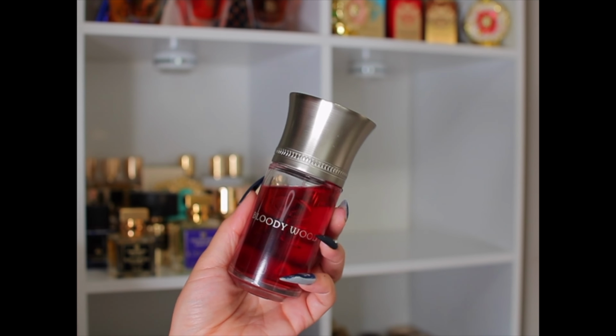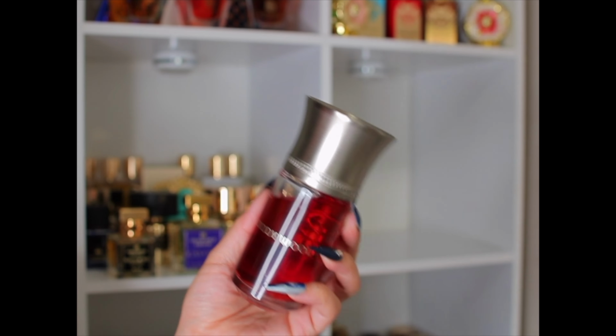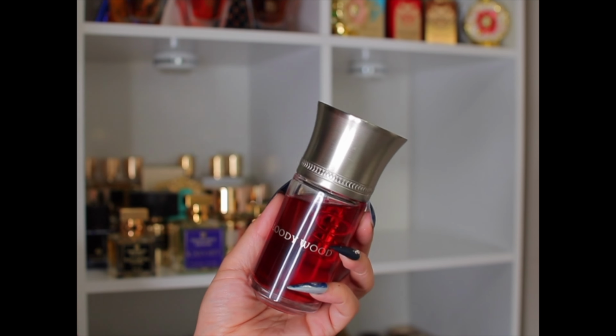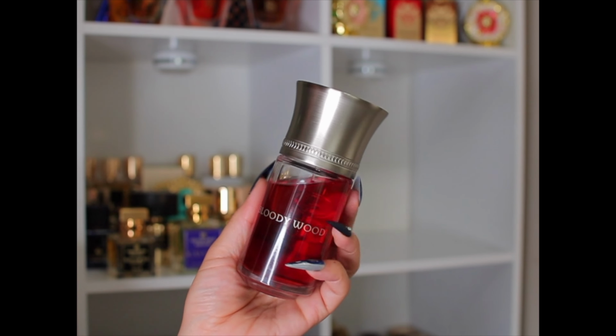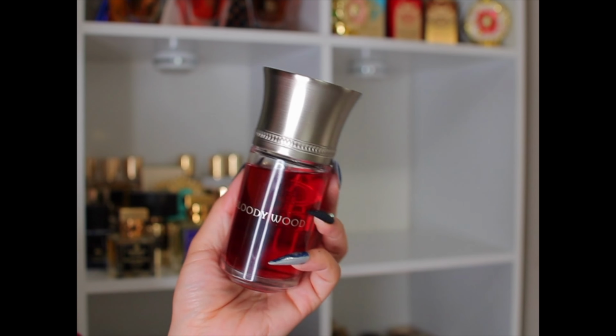So I usually wear this to bed, or I layer it with something. I don't think it's for everybody. I think it's definitely an acquired taste, or scent profile, for sure. But yeah, that's what I get from Bloody Wood. Red wine and a powdery, comforty vibe.